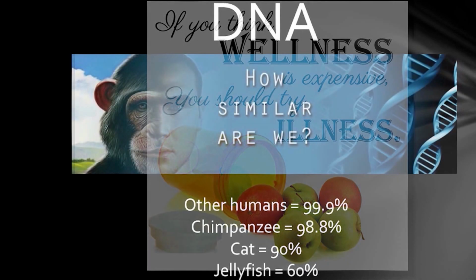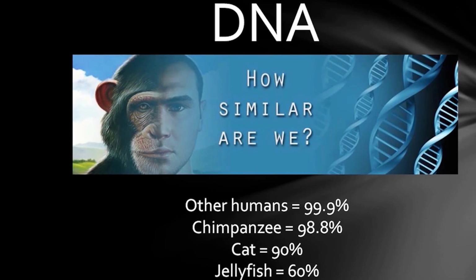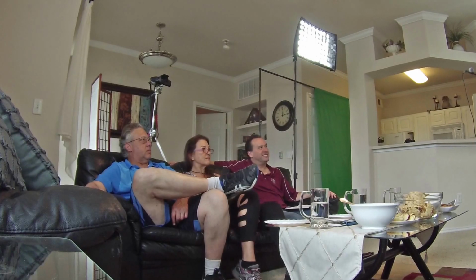I want to point out that our DNA compared to a chimpanzee's is really close, only 1.1% difference. And we're 0.1% different from each other. And look how different we eat. 8% of Americans' diet is plants. 94% of a chimpanzee's diet is plants. 41% of Americans' diet comes from added sugar and fat. And part of the reason their diet is so good is they don't have McDonald's.